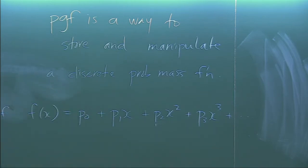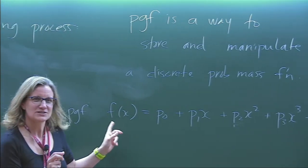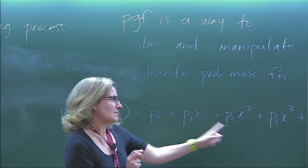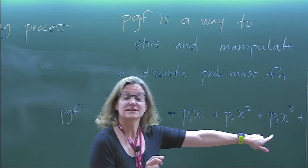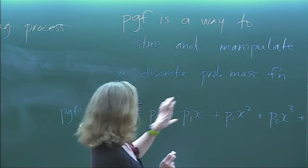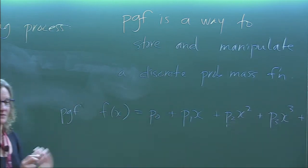Okay, and this is really kind of weird at the beginning when you first see it because you want to know what x is. We call x a dummy variable. It's really just a way to store these numbers. Those p's are the important pieces, and we separate them by making them the coefficients of the x's. Or you can think of it as a clothesline. Those are my clothes of different lengths, and I hang them up at different places on this clothesline. Store them in the function.